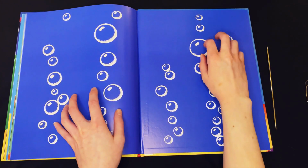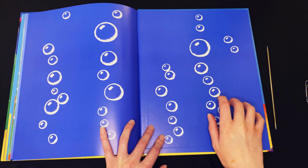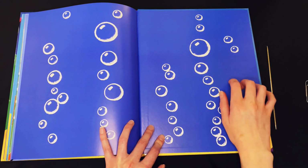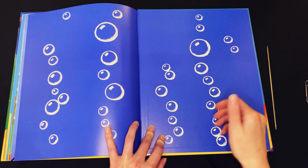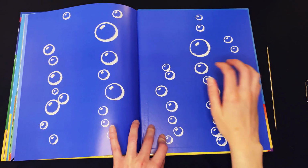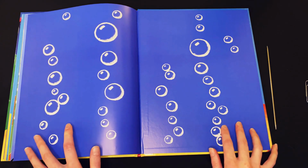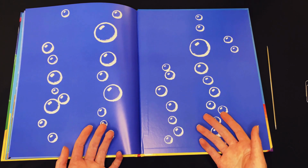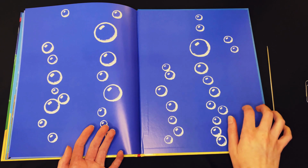These little bubbles. I love hardcover books because I think they're just sturdier, and they also make lovely tapping sounds.